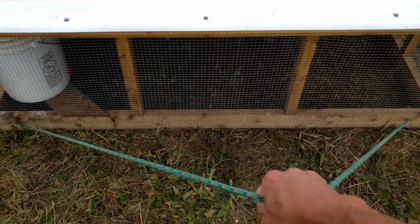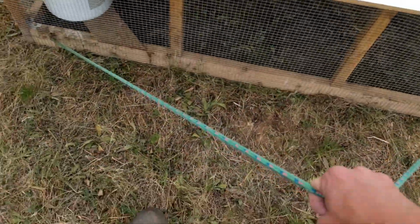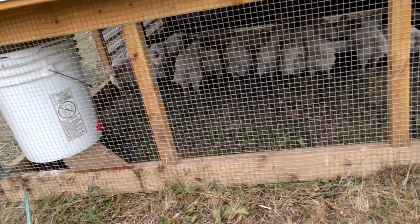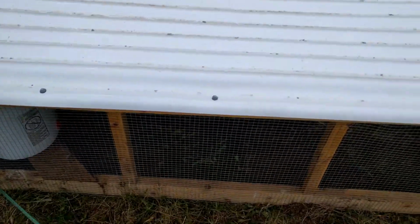Now the chicks in front of the feeder are being pushed. That should be the sound of distress. Hey, the feeder left without me. We're going to keep going.